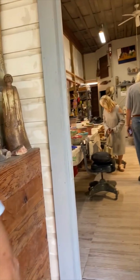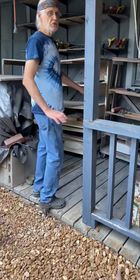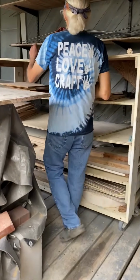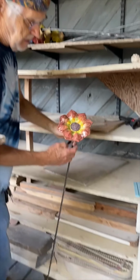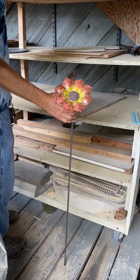Now over here, we're gluing up these flowers and trying to get them ready for the open house. You just have to excuse the junk. I'm a junky person. And this is a different one that we did different. So this is what they look like on the stem. Uh-huh.